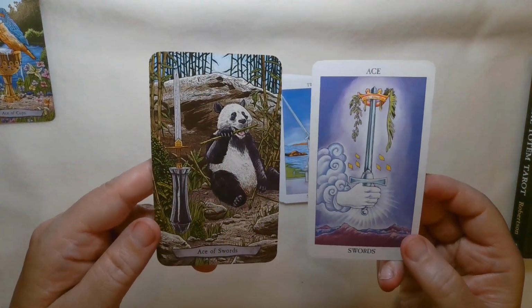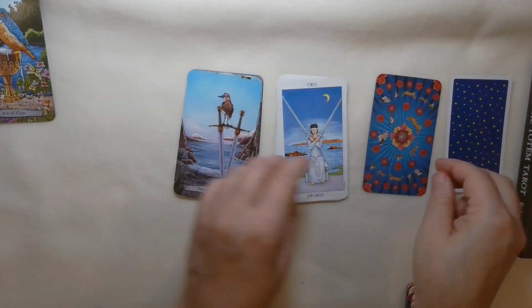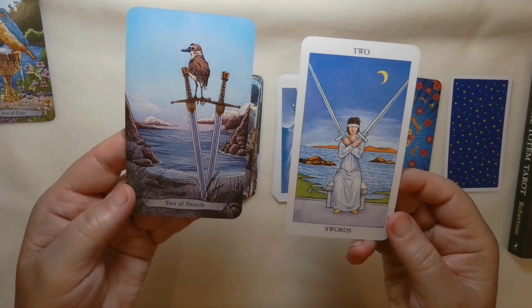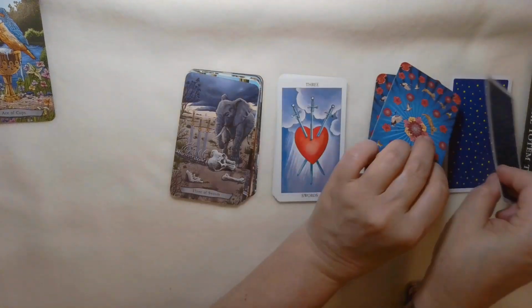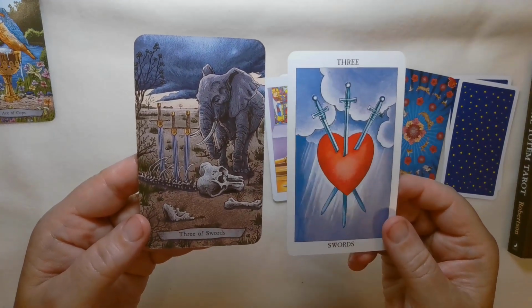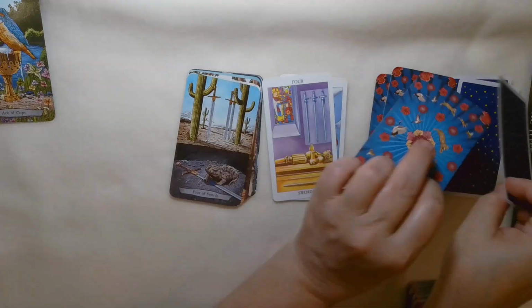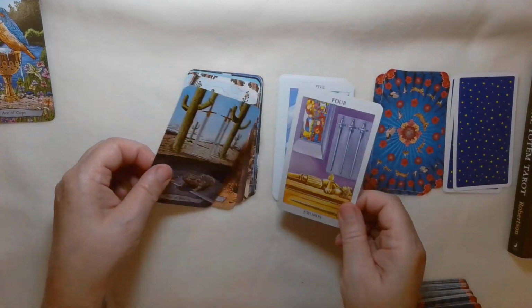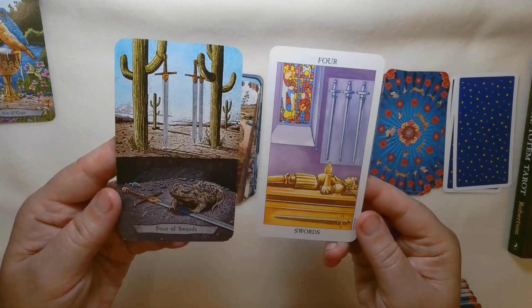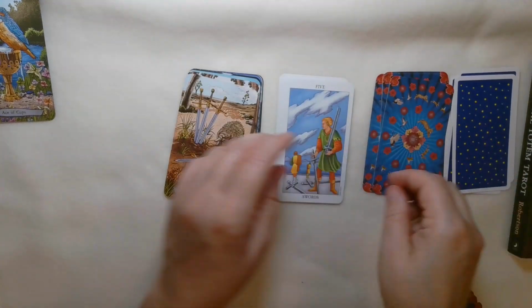I love pandas. They're just so goofball-y. Oh, this one's so sad. Yeah. I didn't like that card, but it was a very true visual.